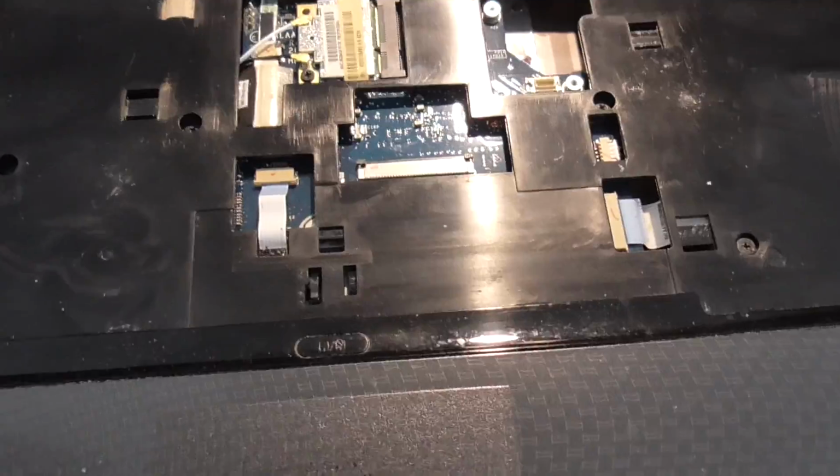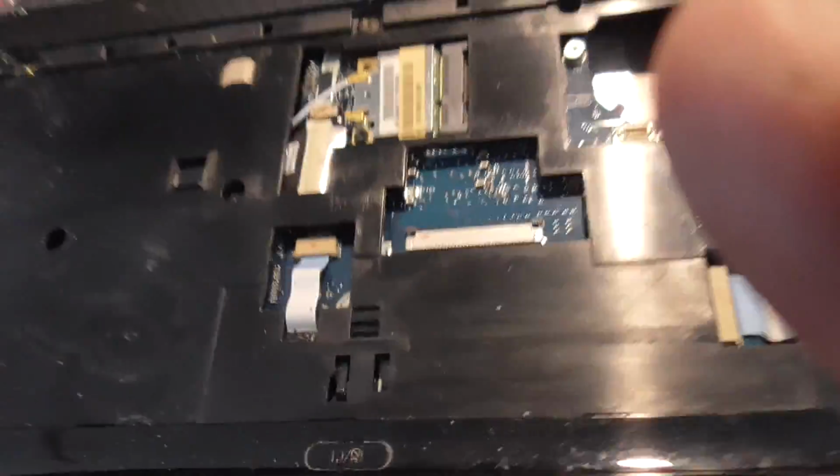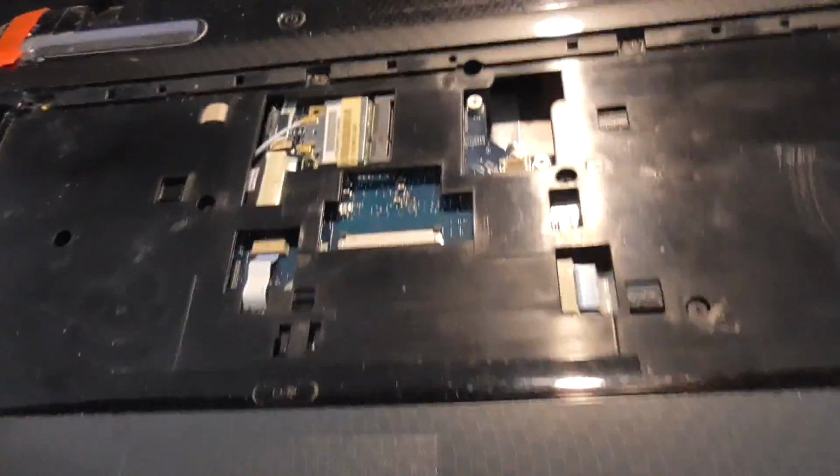Actually, I might as well show you this. This is quite interesting. If you want to remove this, you've got like 1, 2, 3, 4 screws there. You have to undo them, then you turn it over. This one here is for the trackpad, the mouse. So if you're going to take stuff apart, you have to take that out.